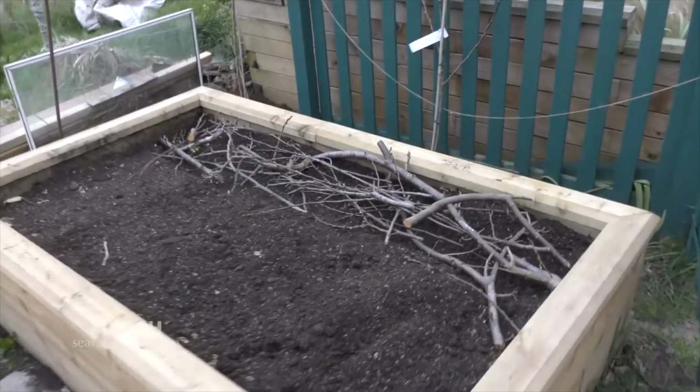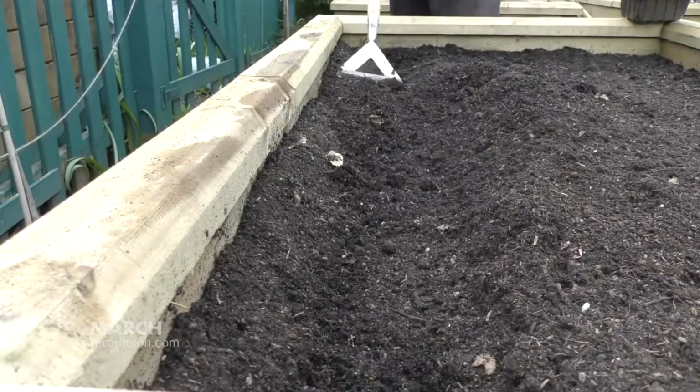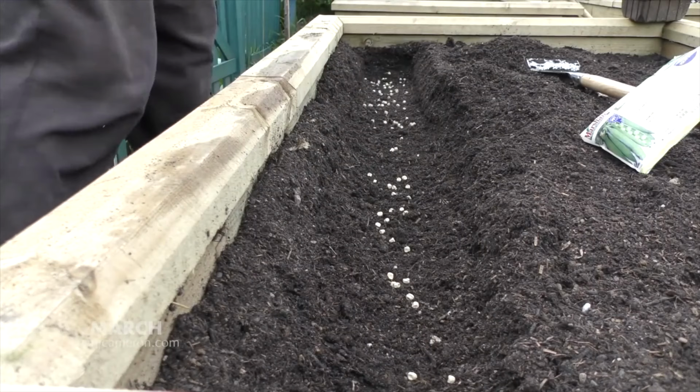And in this bed here, where all the twigs are, I've put a row of peas. I've put the twigs in just to stop the cats and the foxes from digging them up. And as soon as I can see them, I will remove all the twigs and put proper structures in for them to climb up.